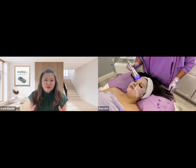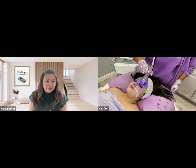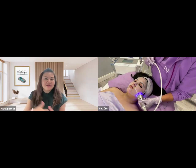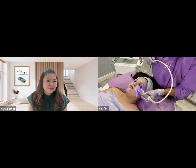I love this protocol, like I said, for older clients, for younger clients with acne scars. So while microchanneling alone, yes, it's going to help their fine lines and wrinkles. It's going to help their acne scars. I'm going to get them to their goal a lot faster when I'm combining modalities this way, right?